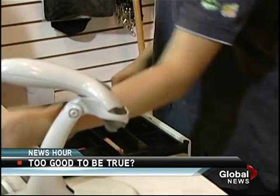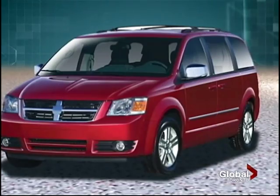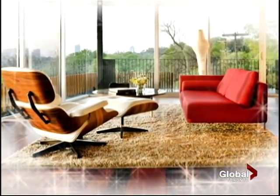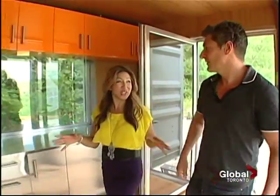What can you get for 32 grand? A parking spot? A minivan? How about a home? No way, you're saying this whole house costs $32,000?